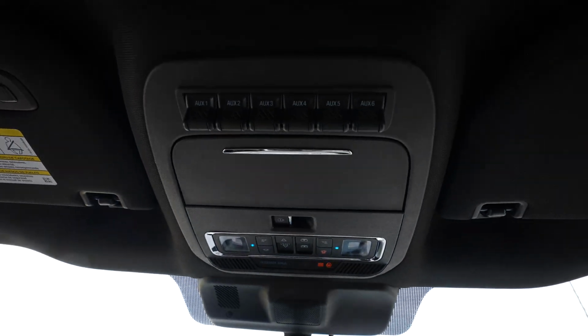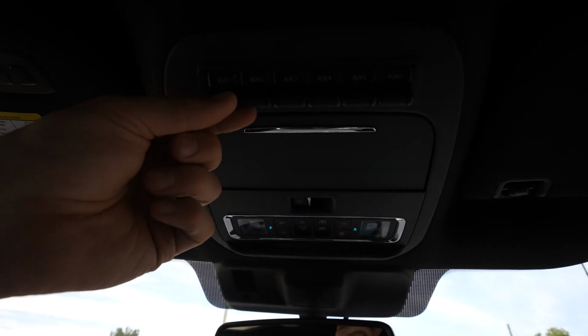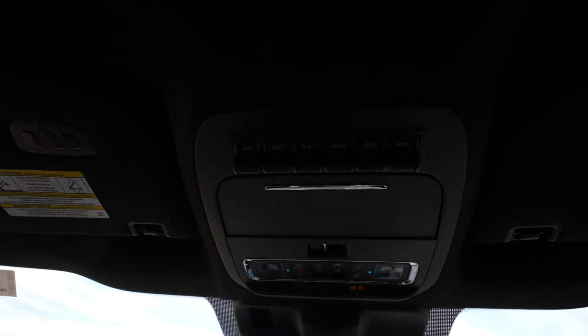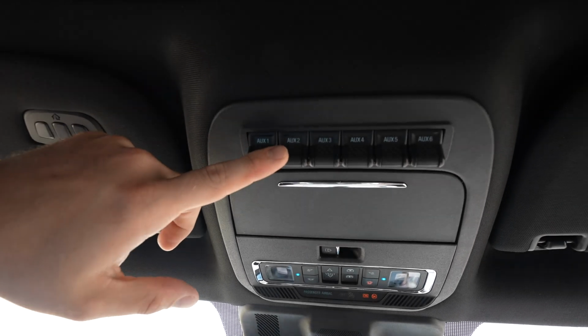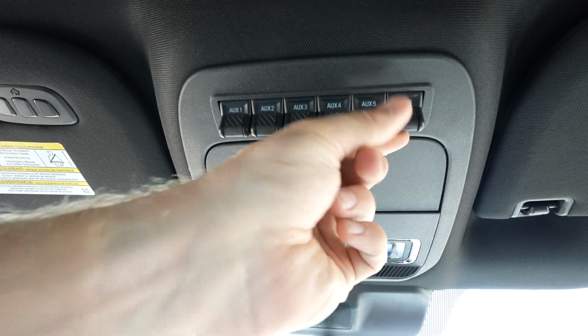Coming up over to the headliner, auxiliary switches. I absolutely love this about Ford. I love that they're actually switches, and I love the location of them. When they are on, it is indicated by an amber light. That means that they are live or hot.